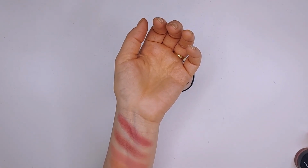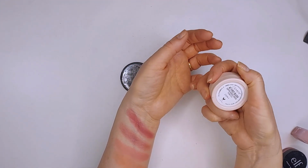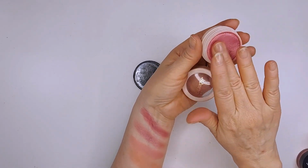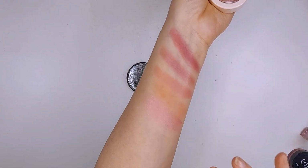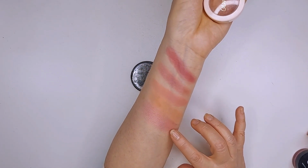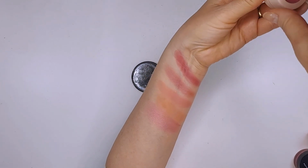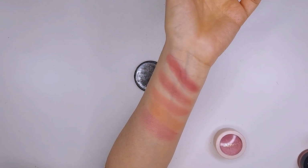And then, since we're doing pinks now, I guess I could go to this ColourPop in At First Blush. This is a shimmery one. Ooh, really shimmery. Make sure I got my arm in here for the swatches. Okay. And that one is really pink. So I love this shade. I know I don't often use a shimmer blush, but I'm definitely going to keep that one.